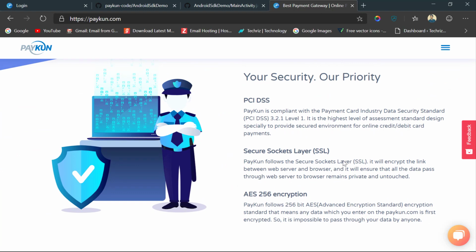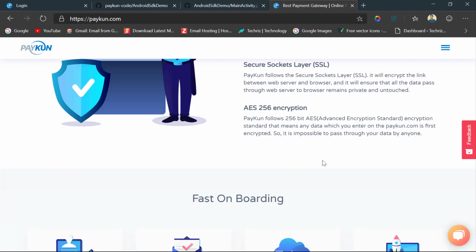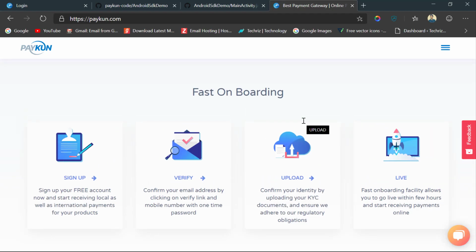Security level, yeah, that is good, but I have to research more and I'll update you guys once I am done with my research. So yeah, let's get started.